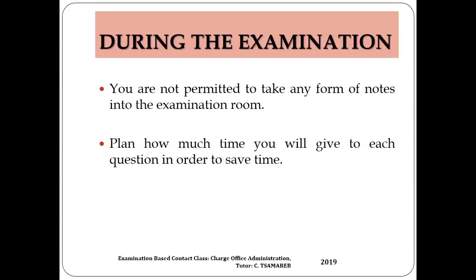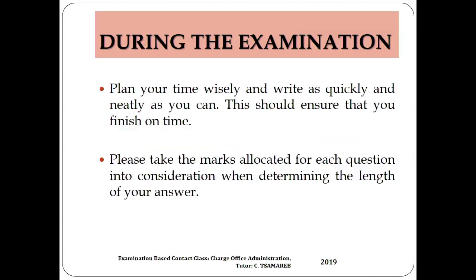You are not permitted to take any form of notes into the examination room. You plan how much time you will give to each question in order to save time. Plan your time wisely and write as quickly and neatly as you can. This should ensure that you finish on time. Please take the marks allocated for each question into consideration when determining the length of your answer.